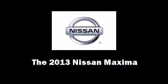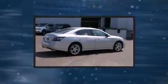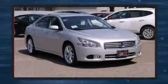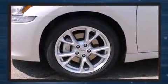Familiarize yourself with the 2013 Nissan Maxima. This four-door, five-passenger sedan offers the latest in technological innovation and style. It features an automatic transmission, front-wheel drive, and a 3.5-liter six-cylinder engine.